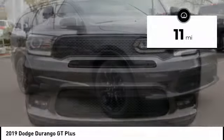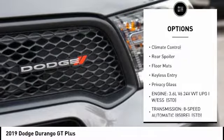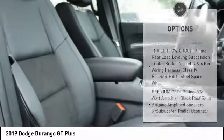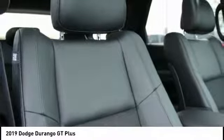Here are some of this vehicle's great options: stability control, traction control, anti-lock braking system, keyless entry, steering wheel audio controls, backup camera, leather-wrapped steering wheel, Bluetooth, adjustable steering wheel, driver airbag.